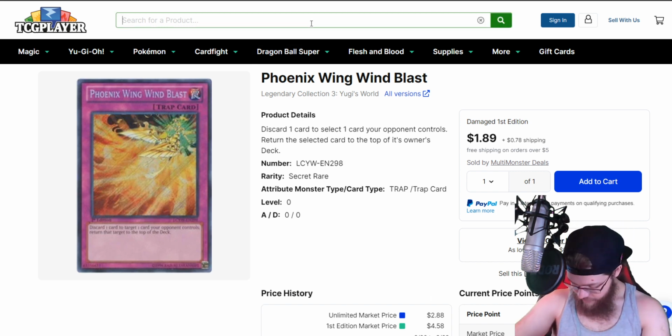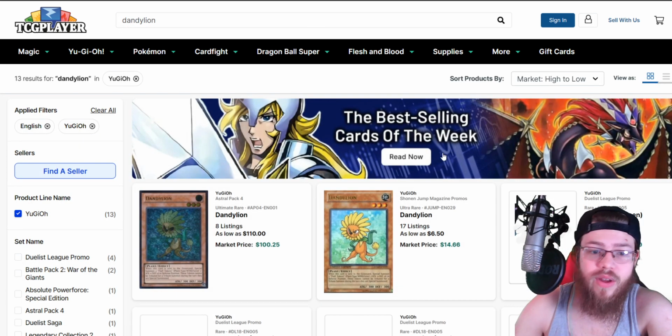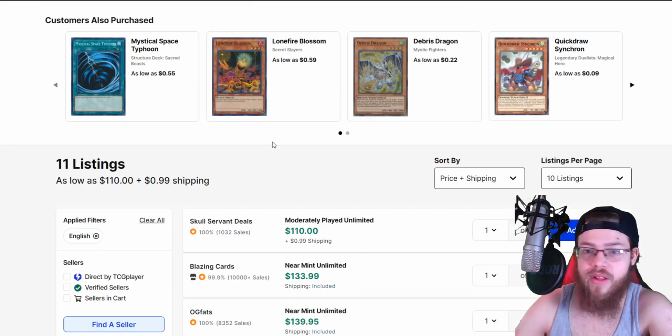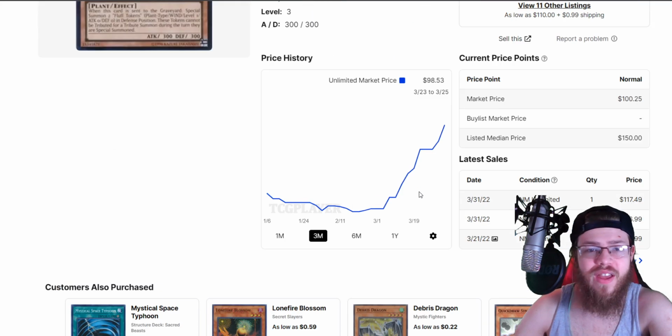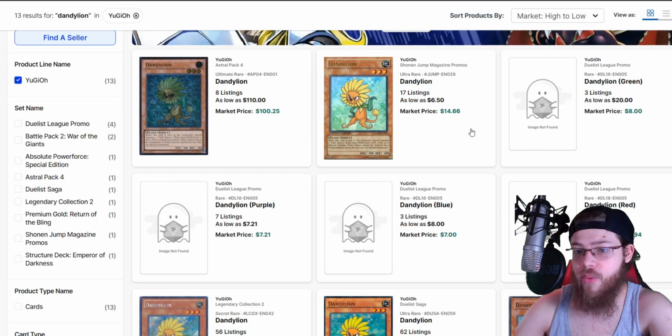Next we have Secret Rare Dandelion. This is one that I think is really good. So obviously we saw Alti get bought out a while ago, but then we saw it get bought out again, and now it's sitting around 130, 140, 150. Very crazy. That is obviously max rarity of that. However, there are some other really cool copies as well.